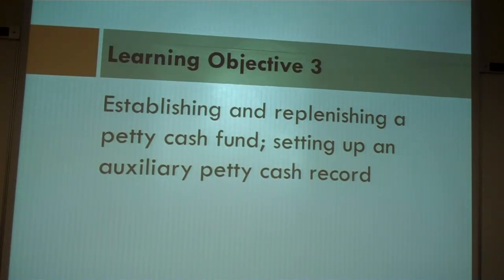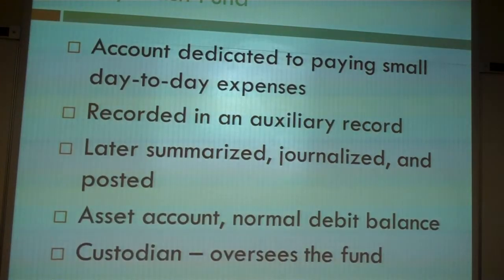So let's get back to setting up our petty cash account. And there's just a few rules that I really want you to put in your notes or make a notation in the book, because you'll see that I'll have some students on the test who will use petty cash when they should just use the cash account. So we're going to look at setting up that petty cash account, and then we'll look at reconciling a bank statement.